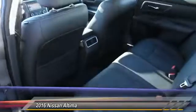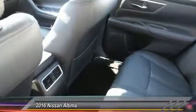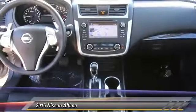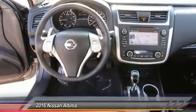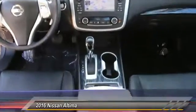This vehicle has less than 20,000 miles. Here are some of this vehicle's great options: traction control, backup camera, cruise control, four-wheel disc brakes, auto-dimming rear view mirror, power windows, fog lights, bucket seats, leather seats.